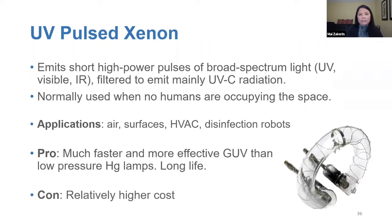Because of its high power, it's much faster and more effective than the low pressure mercury vapor lamps. And since it's a pulse lamp, it doesn't have to operate for very long periods of time, so it's very quick and effective. It does have a long life. And it is also a relatively higher cost lamp than the mercury vapor lamps.